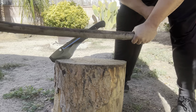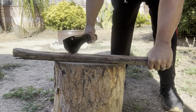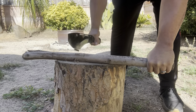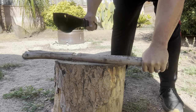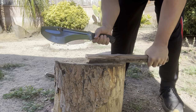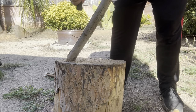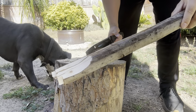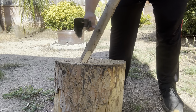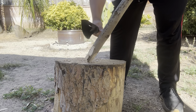Okay, brought this hard old stick out. Let's chop it up and see how it goes through it. Yeah, this thing is just built for chopping. Man, I could honestly say this is probably one of the best choppers I have. It's just awesome, man. Look at that thing. Just one swipe takes so much material out, it removes material so easily. Look at that.